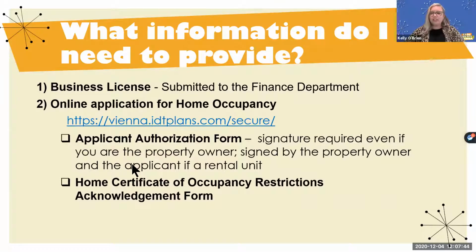How do I get that information to you? Well, we need you to reach out to the business license office first, meet with them, and make sure that you're following their steps for making application for your business license. Typically they hold the business license until you complete the process with our office for occupancy.